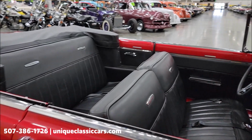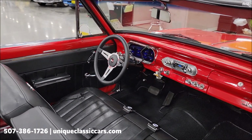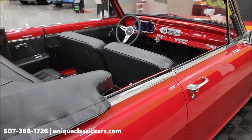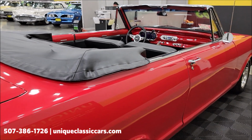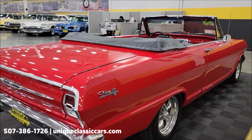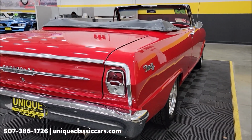Tubular front suspension is something you're going to see in the still pictures. Also has QA1 coil-over adjustable shocks up front, air shocks in the rear. Dual exhaust with MagnaFlow mufflers, anti-sway bars front and rear. Some of the things you're going to see if you take a peek at the underside pics.